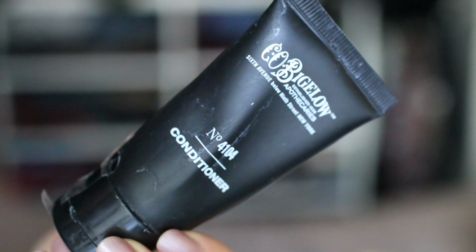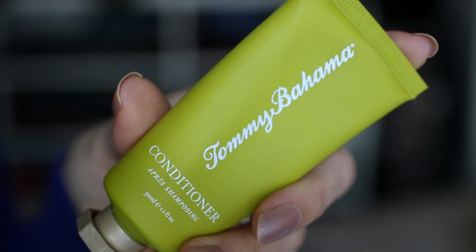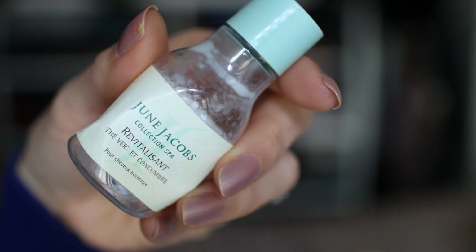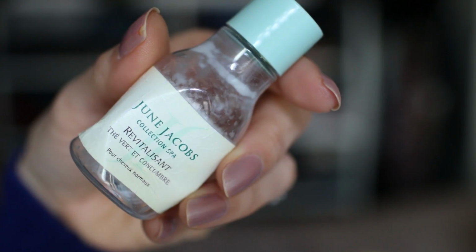I also finished this little conditioner from C.O. Bigelow, as well as this conditioner from Bahama. Finally, the last little hotel size conditioner I finished up is from June Jacobs.